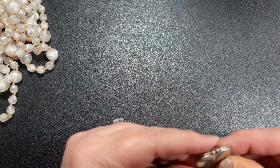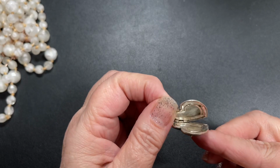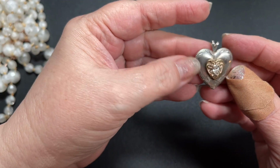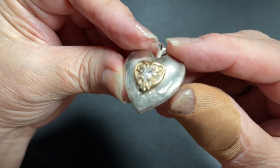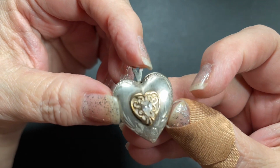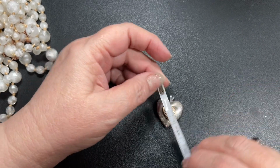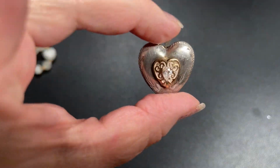However, at the moment, it doesn't catch. So I'm just going to say, oh, that's very, very pretty. I'm going to say $18 on that one. I love that. And it is, because it is sterling, has a rhinestone. It's 1 inch by 1 1/4 inches. Very nice.